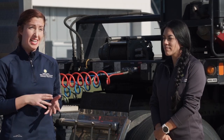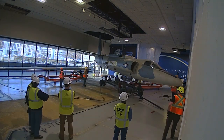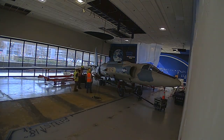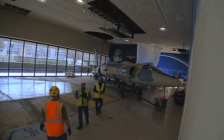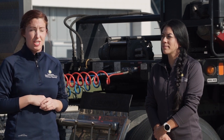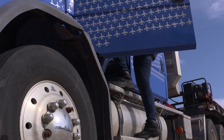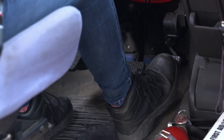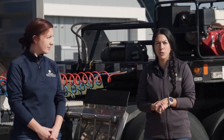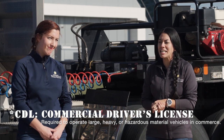On any given move, we tend to have multiple teams of about four or five people that are involved at some point with disassembling, if it's an aircraft, preparing it to get ready to move, securing it to the trailer. So it's quite an extensive operation. It takes quite a bit of people to get an aircraft apart, ready for transportation and moved to its location. You're starting to see more and more female truck drivers out there, but it is pretty unusual. We have a staff of three right now who do have CDLs who drive the truck, and to have two female drivers is pretty significant.